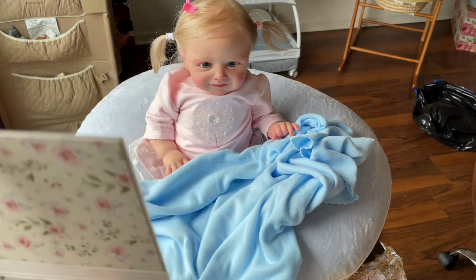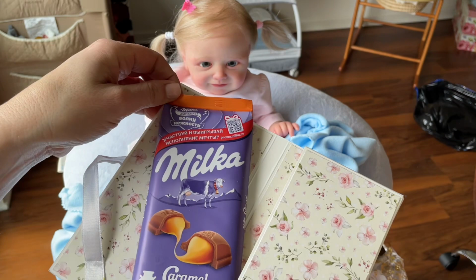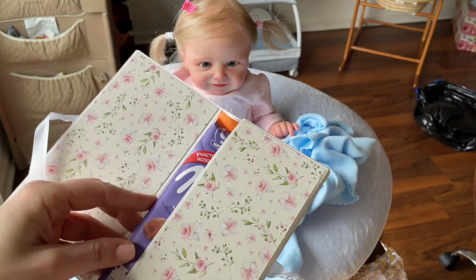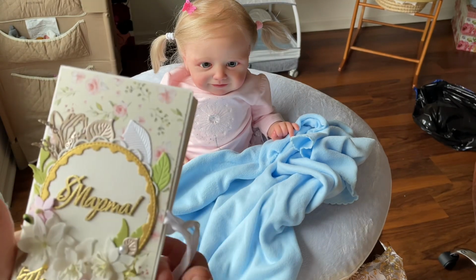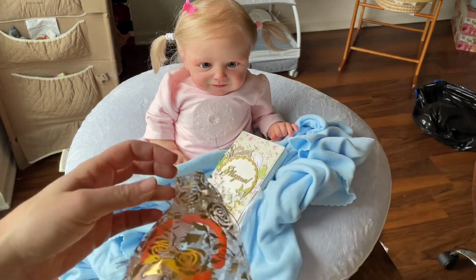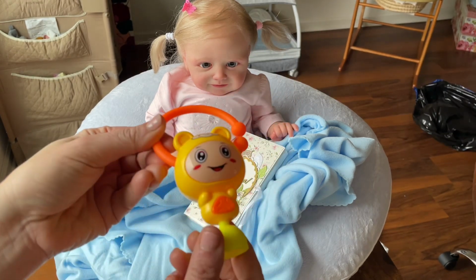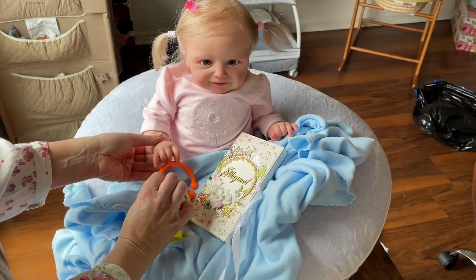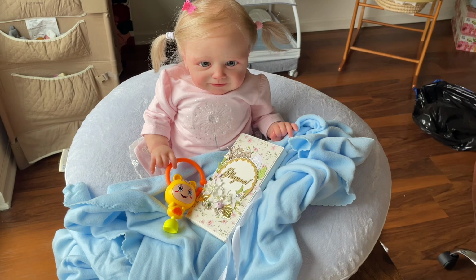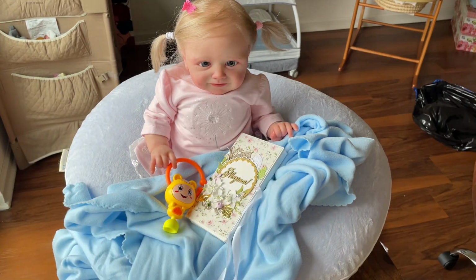Oh my goodness. Don't even tell me. It's chocolate with caramel in the middle. How nice is this little chocolate package? My goodness. Wanna hold my chocolate? Okay, and then she's got a little rattle toy and a comb. Destroyed with the tape sticking to it. I bet you the hair clip maybe was in here.